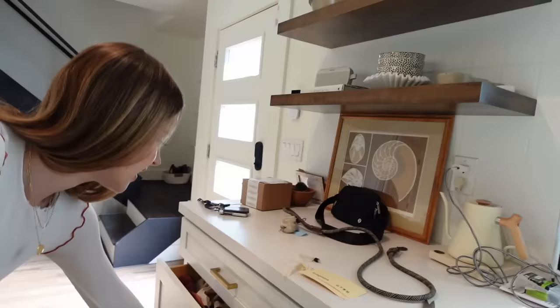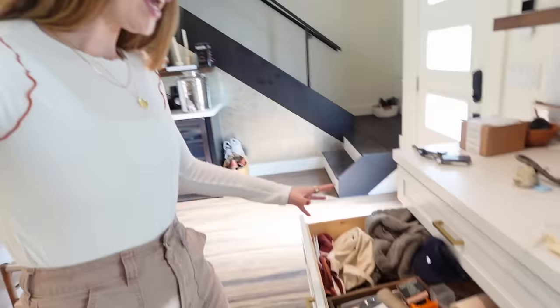Something else I really, okay. These drawers, every time I open these drawers, I feel like I keep reorganizing them. This one specifically, I don't even know what's in this drawer. At some point today, I want to tackle these. I feel like I could probably get rid of everything in this drawer and then rearrange the kitchen.